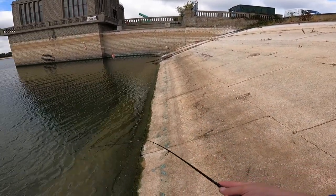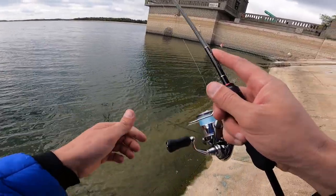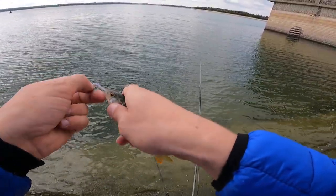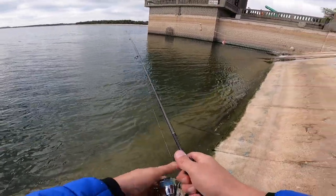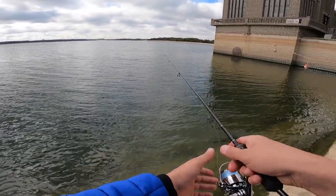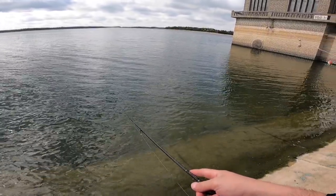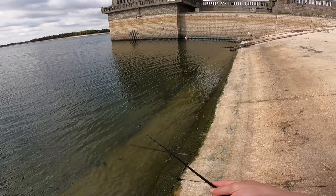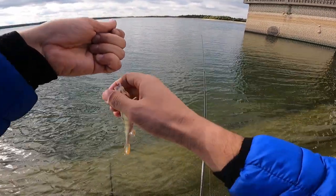Third cast, third fish. Fourth cast, fourth fish. Yeah, I think I found the perch. They're not big, but I'm gonna have some fun now.